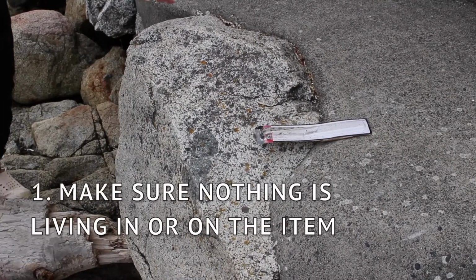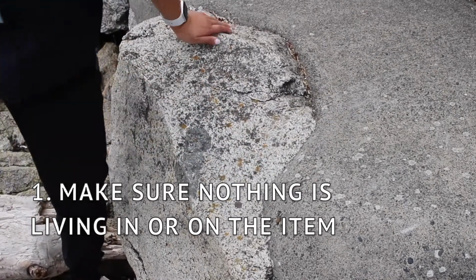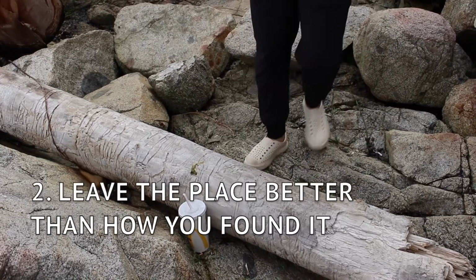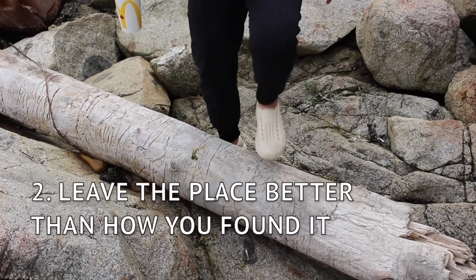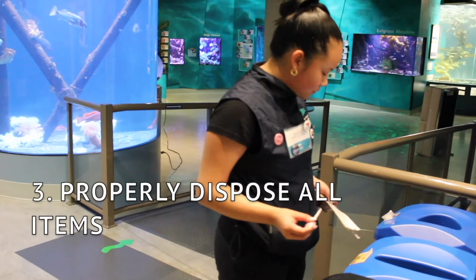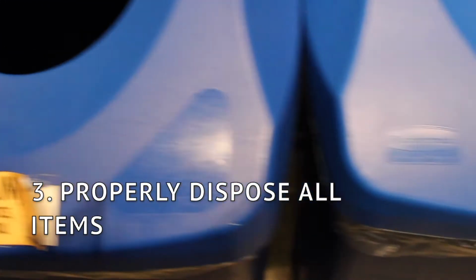If you find a piece of garbage, make sure to double check that no animal is living in or on it. By removing garbage, this helps leave the beach as a better place than the way you found it. Make sure to properly dispose all items in the correct recycling or garbage bin that they belong to.